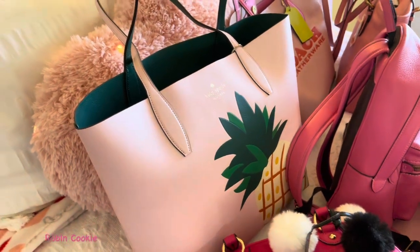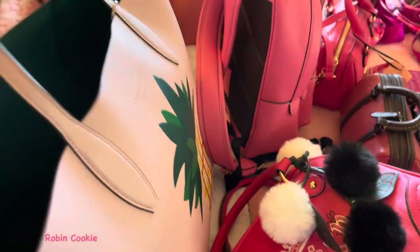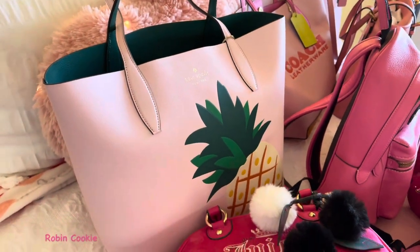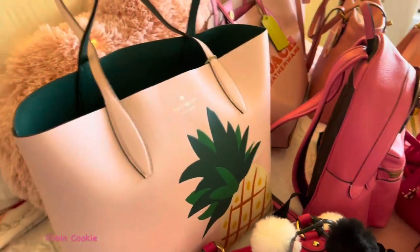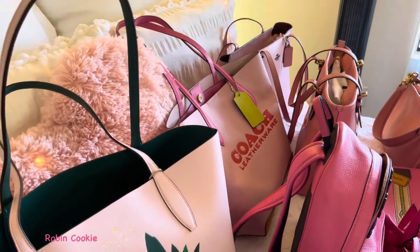And then finally we come to my Kate Spade pineapple bag. It has green in the inside. It's reversible. And I love these structured totes. That's what I find works for me. You know, like the Coach City Tote is too floppy. I like my bag to be able to stand up even when it's empty. And that one's a little saggy, but it stands up for the most part.